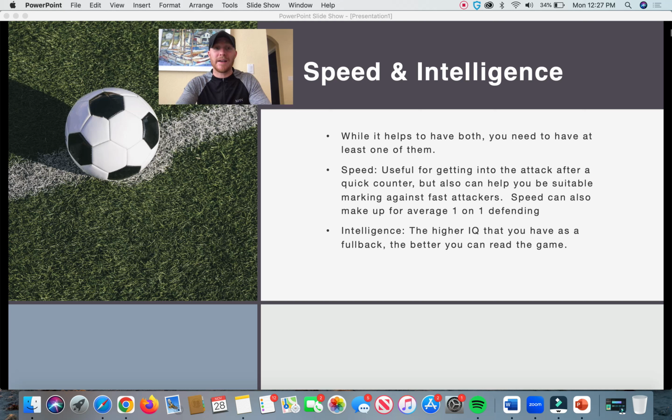Now, let's say you don't have as much speed. For me personally, I don't have as much speed, so I'm a center back. Sometimes I play on the outside, but I don't have speed. But what I do have is a bit more intelligence than speed. And the good thing about intelligence is that the higher IQ that you have as a fullback, the better you can read the game.